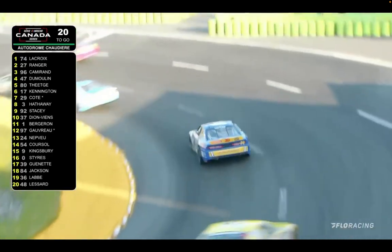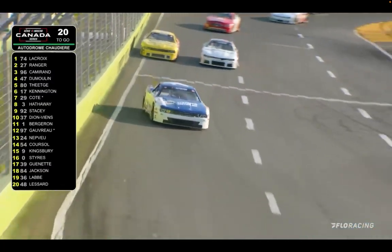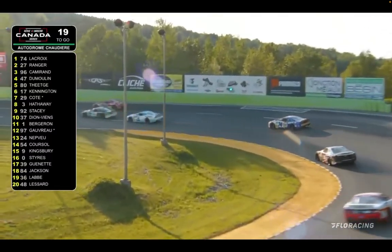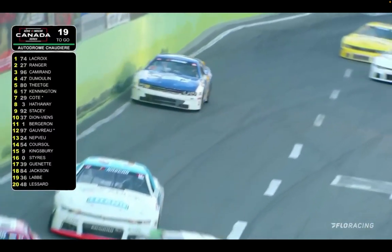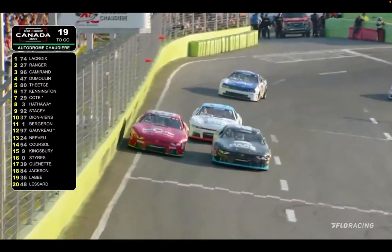Lacroix, barely a mark on that 74. We talked about the damage to the right front fender early on in this race, but otherwise it has been a hard, clean race for Kevin Lacroix. But now Ranger has the back bumper in sight of that 74 machine. 18 laps to go, and Ranger trying to make this a battle for the win.